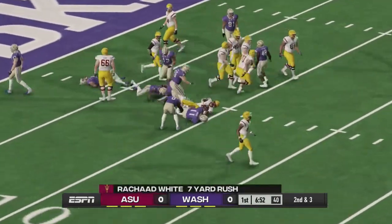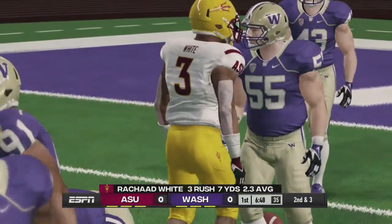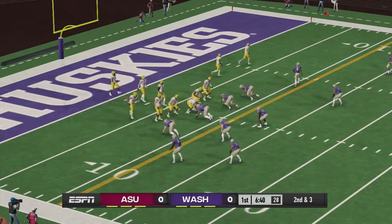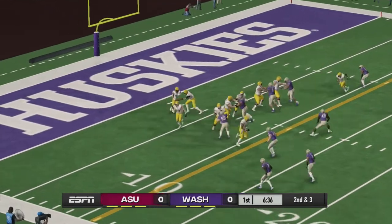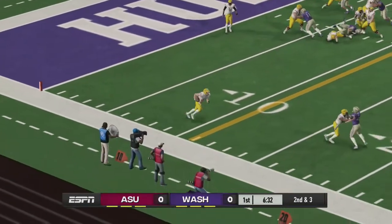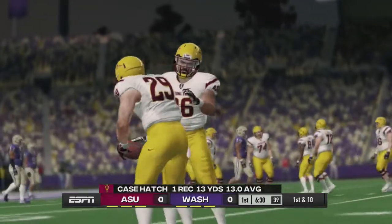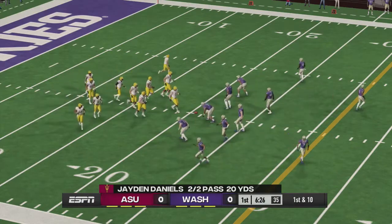Nice run up the middle. White gains around 6 yards on the run. That'll bring up second and three. Second down, and they're going to need about 3 yards to pick up the first down. Daniels fakes the handoff and a quick throw. They'll bring him down at the 20-yard line. Everybody was fooled on that one. Hey, that was a good job here by the quarterback. That could have play fake as a real weapon against an aggressive defense like this.